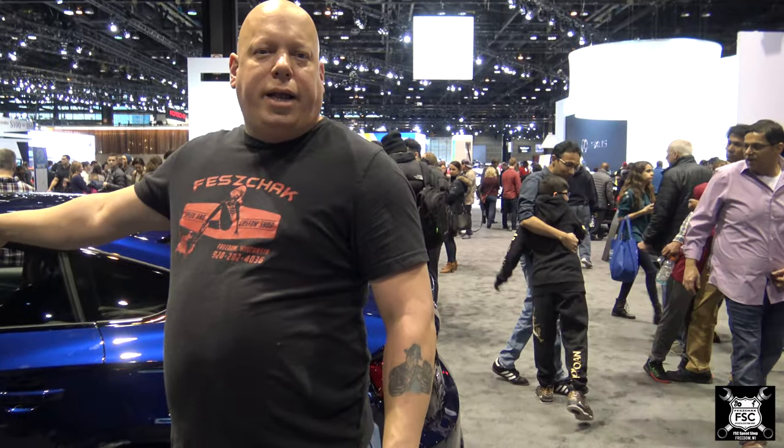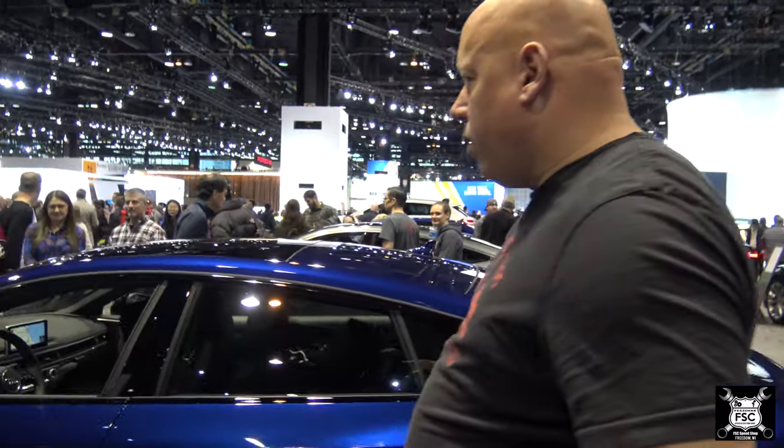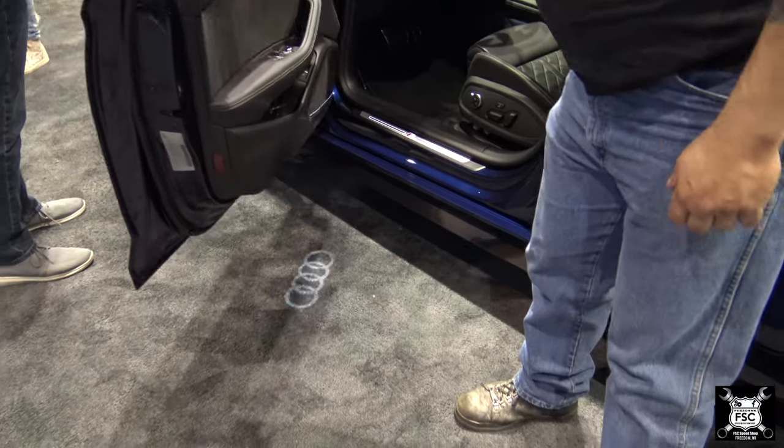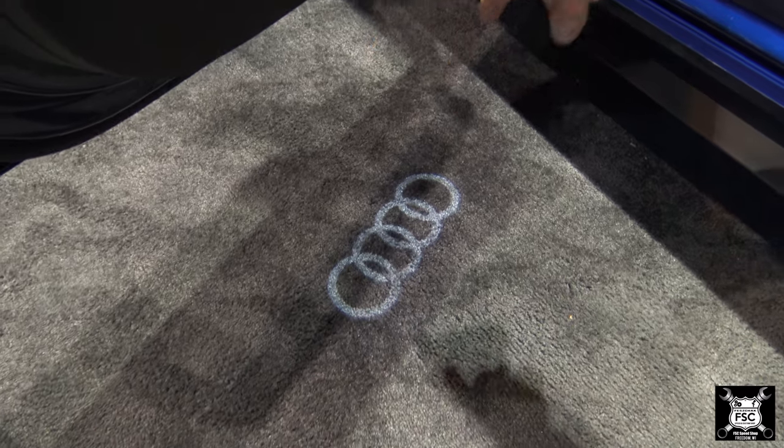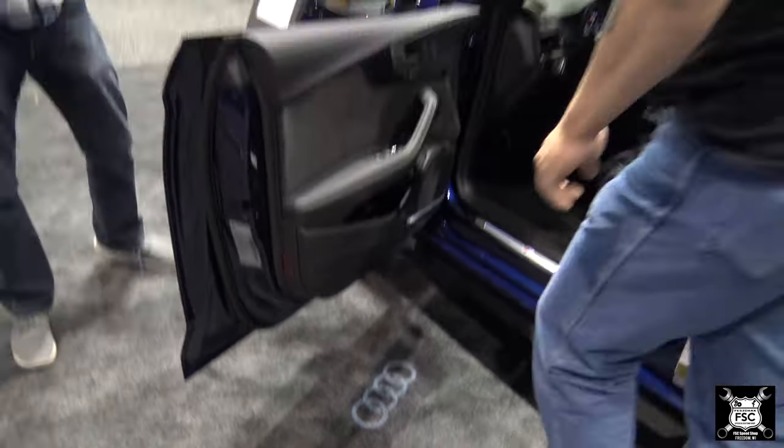So in a minute, I'll wait my turn, and we'll go ahead and open it up once the other guy gets out and see how I fit inside. Gotta wait my turn. One thing I like, it's got the little display on the bottom. It just shines on the bottom of the door when you open it.